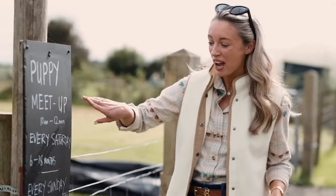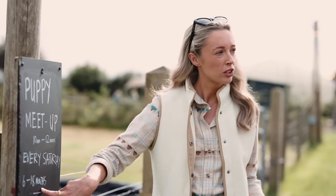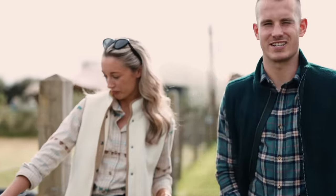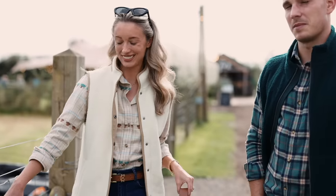Puppy meetup every Saturday here. But unfortunately our boys are too old. Do you know what though, Dickens can pass for 6 to 18 months. It does say small dogs also. Says plus nervous small dogs, which is literally Dickens. Under 18 months. Yeah. So we're going to be back for the puppy meetup.